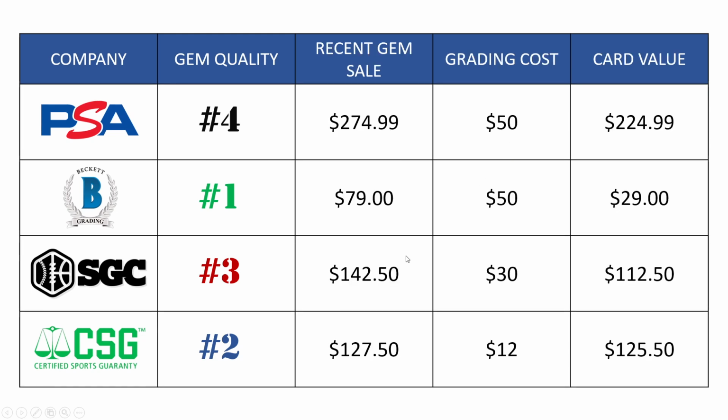So I went on the 130 point, and I pulled up the most recent sale for each one of these grading companies for that specific card. And you can see that PSA recently had a sale for $274.99. Beckett 9.5 gem, sadly, only pulled in $79. SGC came in at $142.50, and then CSG came in at $127.50.